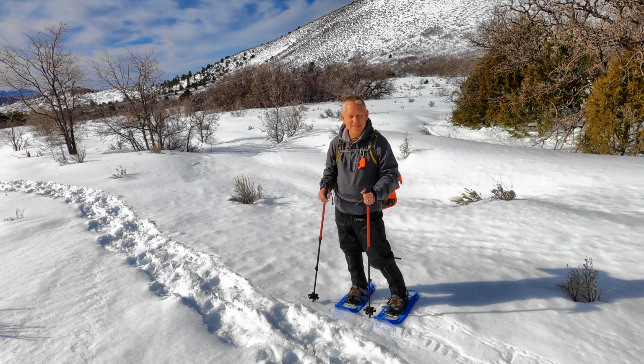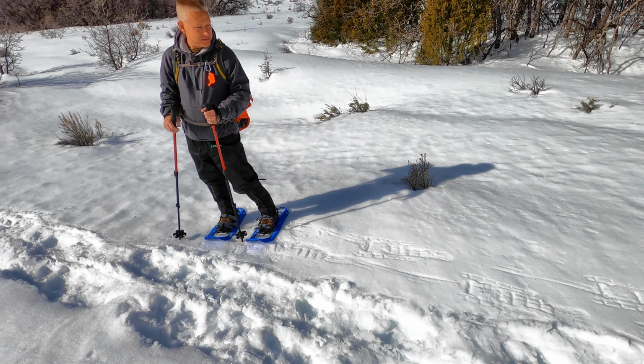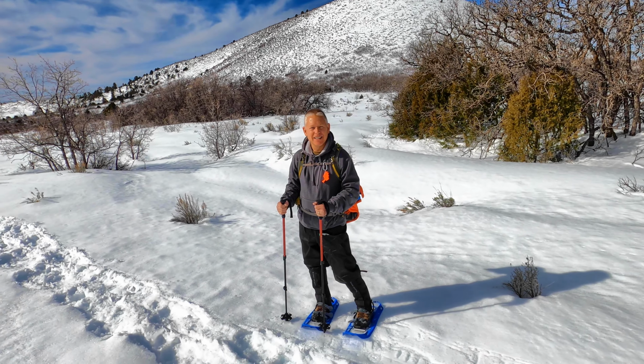But the snowshoes are doing a good job of keeping us on top. You can see the tracks there. We're staying right on top, just like you're supposed to. It is awesome. This is epic Zion snowshoeing right here. It's great. It's fun.